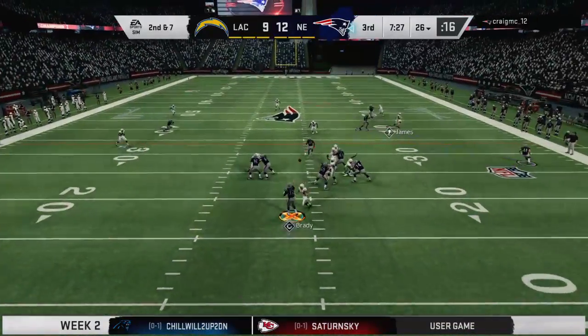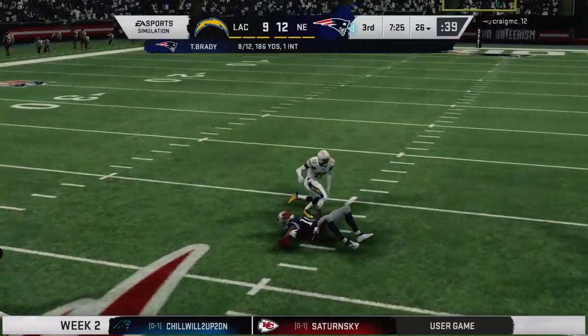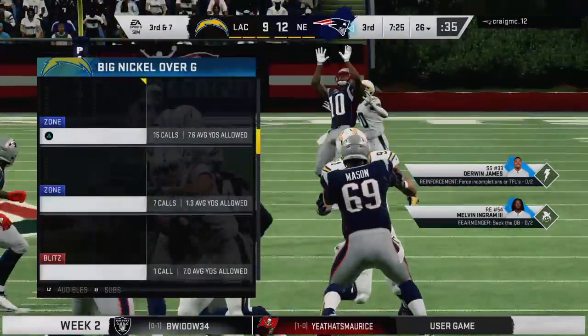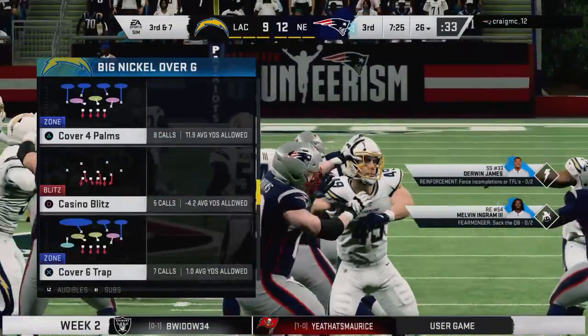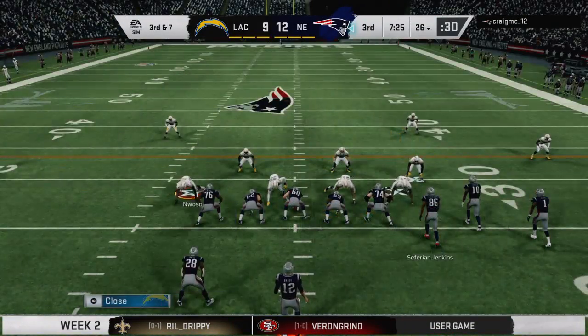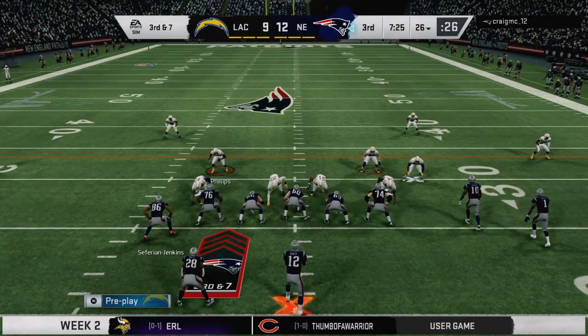On 2nd and 7, Brady is going to go for a big play downfield. And that will be incomplete. Tried to dial up the long way out there, but it'll be 3rd down. We've seen good cover skills on display throughout this game, really from both teams. And there's another nice example there of them making it difficult to complete a pass.